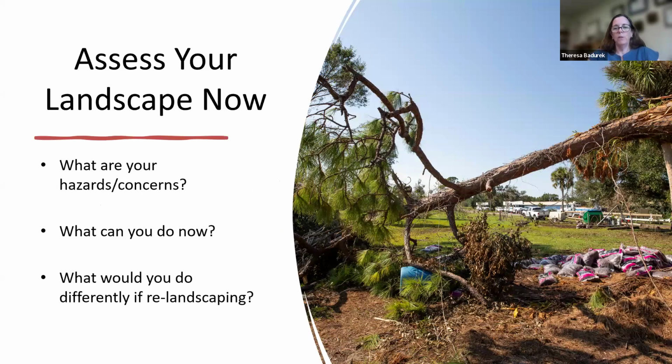So the most important thing you can do now is look around your landscape. And when I say landscape, this could include, if you live in a single family home, all the property outside your house. But this could also include folks in townhouses or condos. You still have a balcony, you still have a patio, and this applies to those spaces as well. Often those are more protected perhaps than an open yard, but not always.